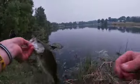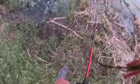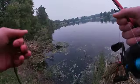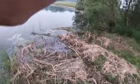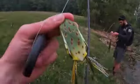On the Guggen Squad Nuke Punch, Stars jig, 3/4 ounce football head. Nathan, was top water over here? Yeah, I've been seeing top water. Go frog. I'm going frog. Yeah, I am too. But, yo, Sean, you saw that big wake though. Tied on the tataki frog.